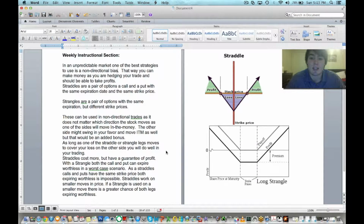Basically simplifying it, you're buying a put and a call, so you're going to make money on one side. And these strategies are betting that you're going to make more. You tend to make more money on the side that it does end up moving in the money to, and then you subtract the loss from the other side, and that is your small consistent return. The other side might swing in your favor and move in the money as well, but that would be an added bonus. As long as one of the straddle or strangle legs moves to cover your loss on the other side, you will do well in your trading.